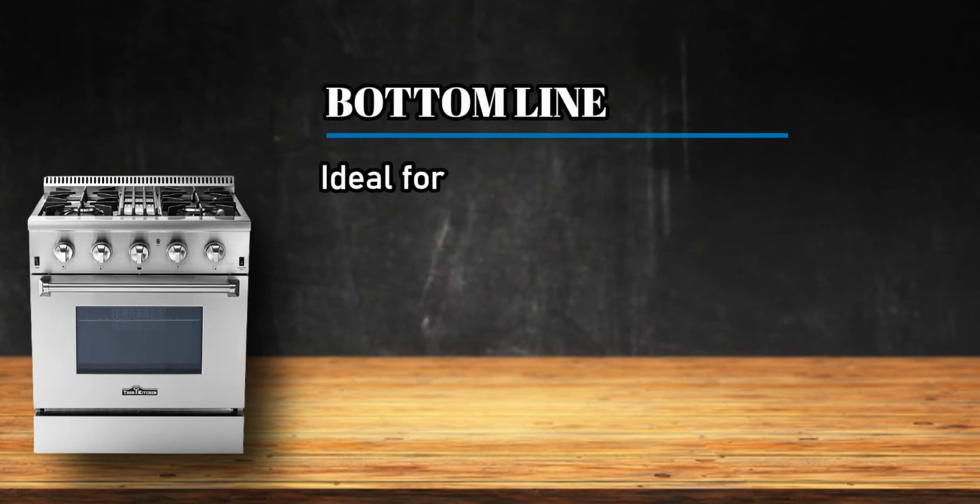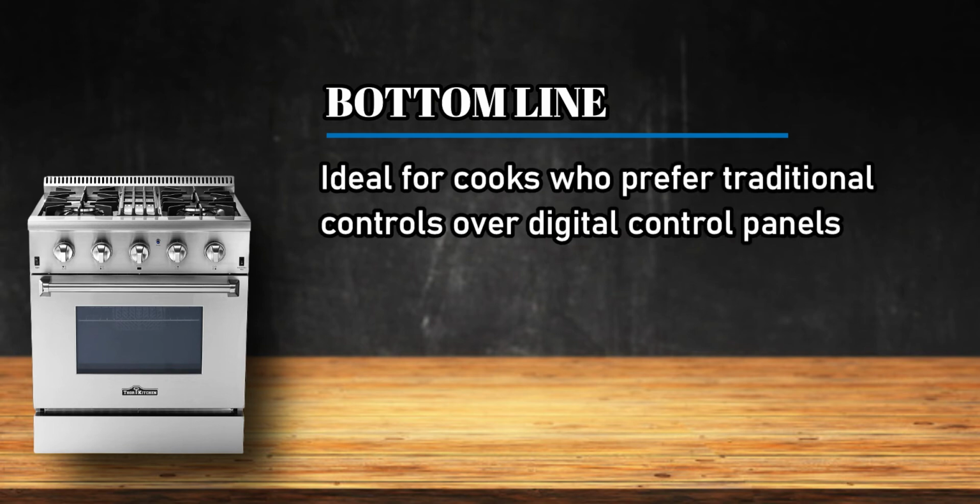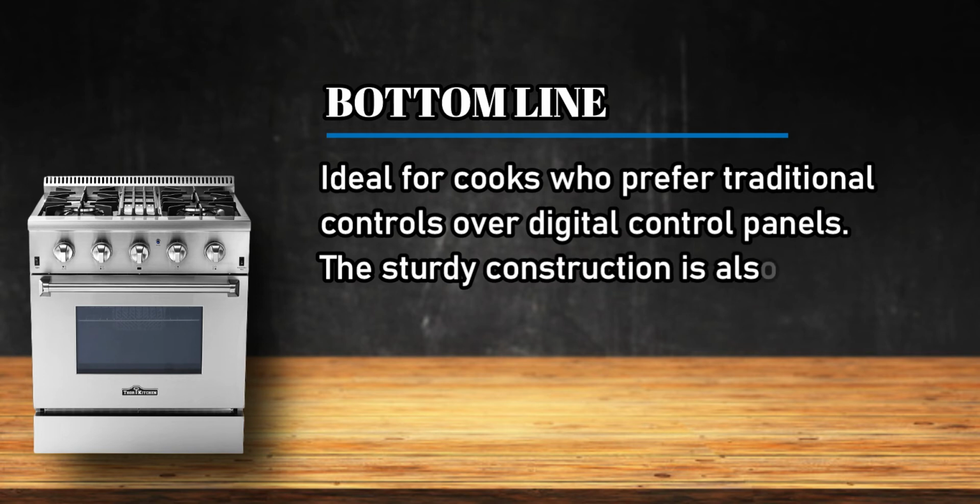Bottom line: ideal for cooks who prefer traditional controls over digital control panels. The sturdy construction is also A+.